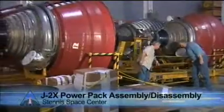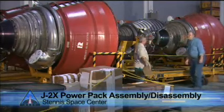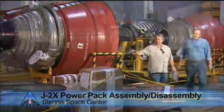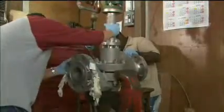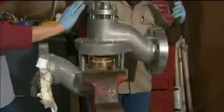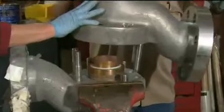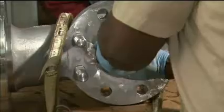The J2X engine, which is an evolution from the Saturn V, will power both the Ares 1 and Ares 5 upper stages. The team is getting a head start on risk reduction through component testing, using hardware in stock from the X-33 program. Using tooling designed and fabricated by the Marshall Space Flight Center, the turbo machinery was disassembled and inspected, and appears to be in good condition after 20 starts and over 2,000 seconds of operation.